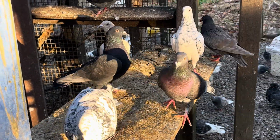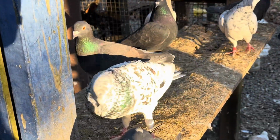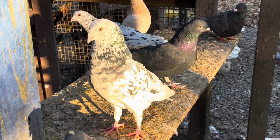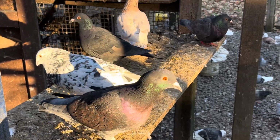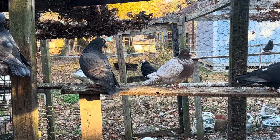It's always nice to see when the birds are fully active and full of action. You can sit all day and watch it. I do that a lot in the summertime. I just sit back and watch these birds. It's a nice frost stencil, red frost stencil hen over there.